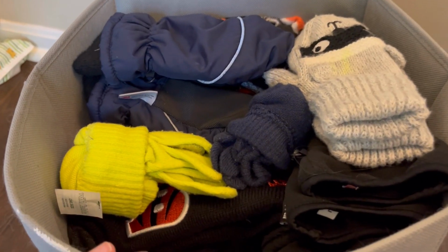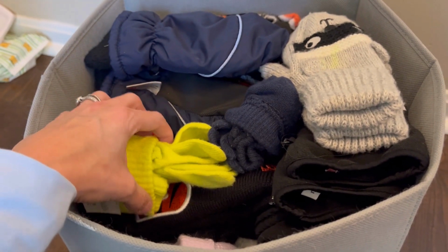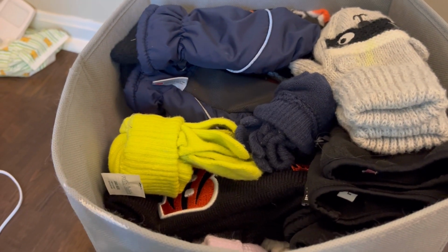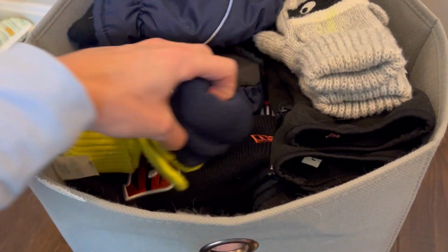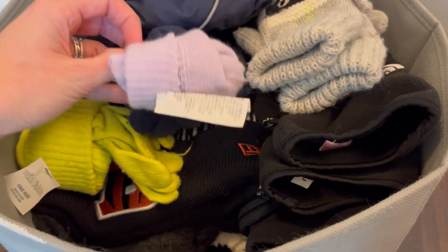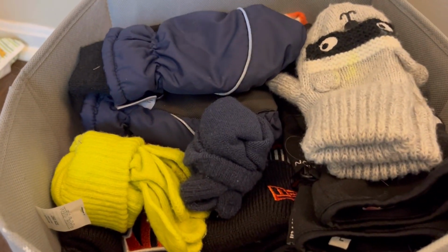All right, so here's our winter clothes bucket, all organized. I was surprised we had all but 2 matches of gloves. We had just 2 pair that were missing its mate. So that's actually pretty good, and we still have a good amount of other gloves. So not too bad, not too bad. So I think we're mostly set for winter when it comes to hats and gloves for most of us.